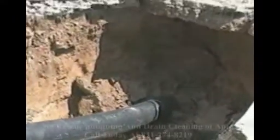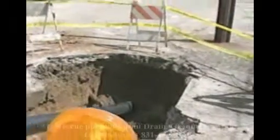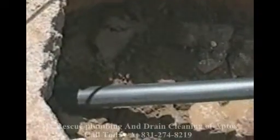Bursting technology using pneumatic tools is fast becoming the method of choice for the replacement of deteriorated sewer, water, and gas pipelines. Worldwide, over 80% of bursting is done with pneumatic tools. Why is bursting becoming so popular?